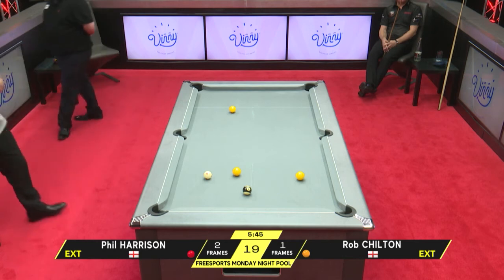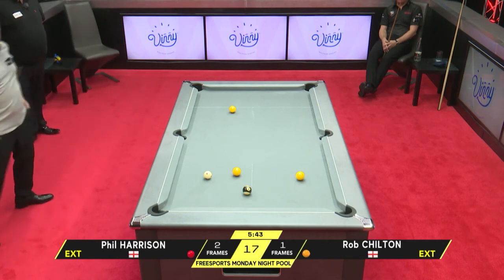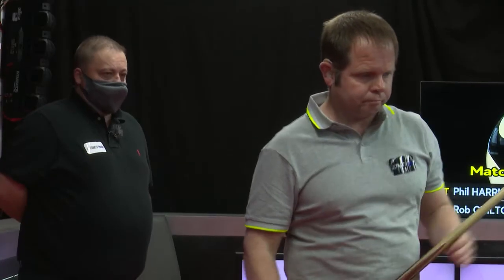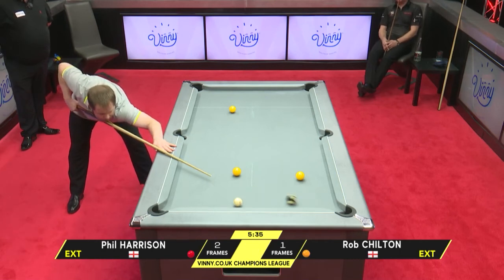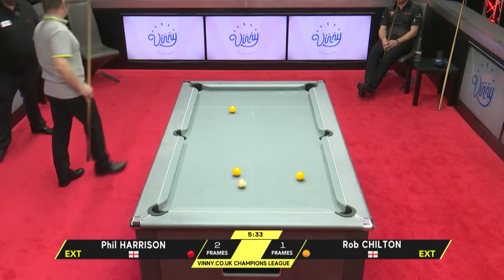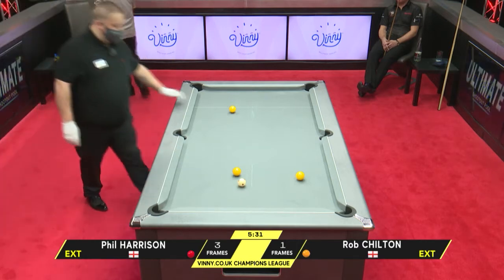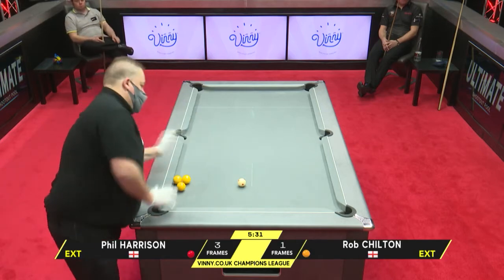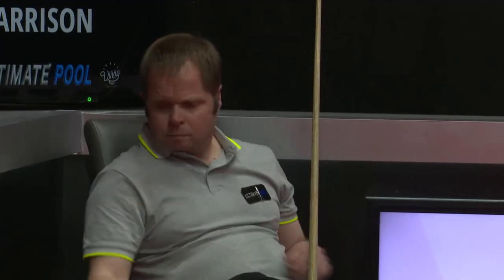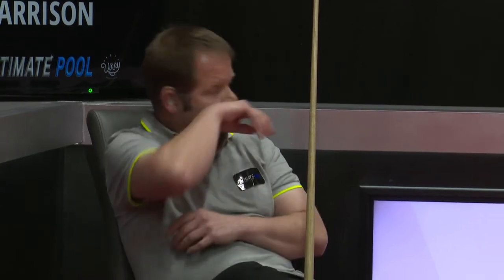Perfect all the way through this, isn't he? There's been no doubt about making this clearance at all. Superb. Really, really top work from Phil Harrison. 1 from home, 5.5 minutes remaining of this final match of Group 3.